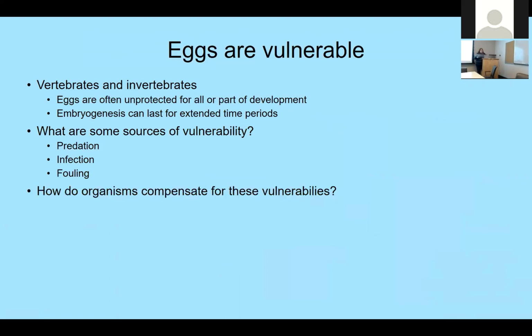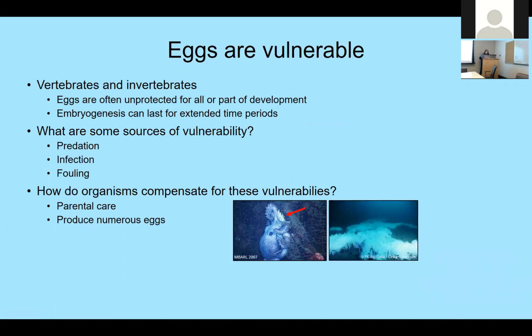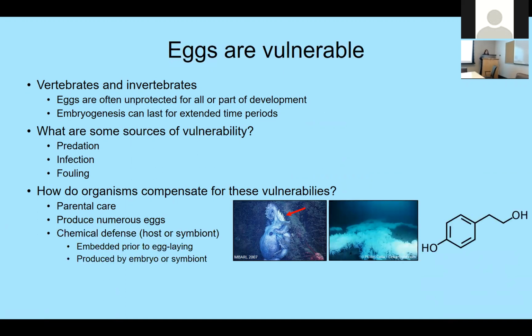And so organisms have had to evolve strategies to compensate for these vulnerabilities, such as parental care. So this octopus is actually going to stay with her eggs right here until they hatch at the expense of her own health. They may produce numerous eggs in the hopes that some of them will make it to adulthood. And they may also use chemical defenses. And this can be either on the part of the host organism or of symbionts. And these defenses can be embedded in the eggs before they're deposited, or they can be produced during embryogenesis by either the embryo or by symbionts.